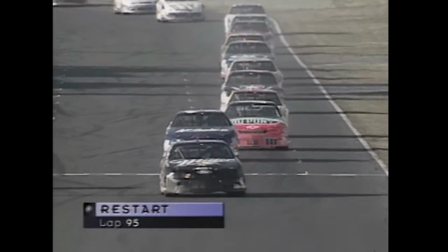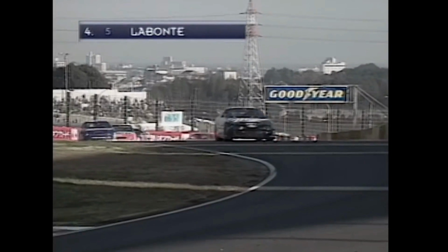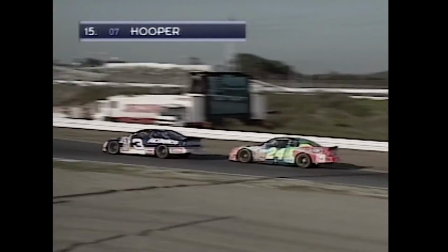On the restart, Rusty Wallace shot out of a cannon and left Earnhardt in the dust, while Gordon had a look underneath Earnhardt, but ultimately Dale kept the position. The battle was heating up with 4 laps to go, but Scott Gaylord stalled again, bringing out the yellow.